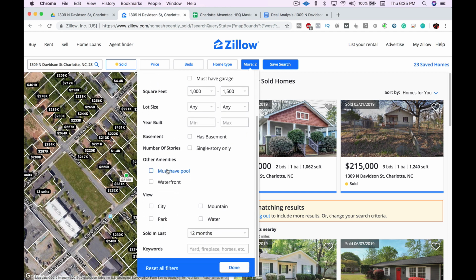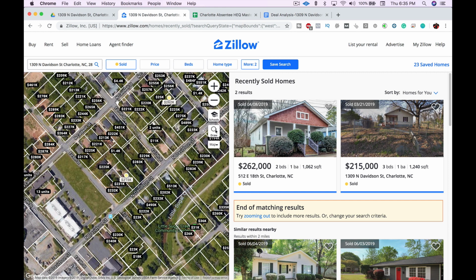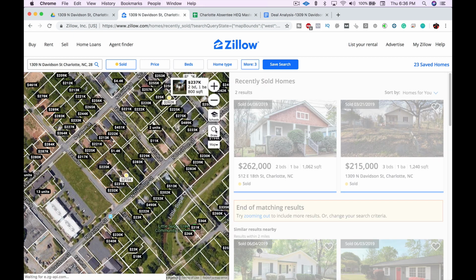The next thing we want to make sure we're looking at are properties that are actually built around the same time as your house. Usually, if a house is built after 1960, I would look between increments of 1960 to 70, 70 to 80, like 10-year increments of your subject property. However, properties built before 1960, I sort of lump those all together. So what I'm going to do is add another filter here with the year built. And I'm going to put a maximum of let's go 1950 on this.